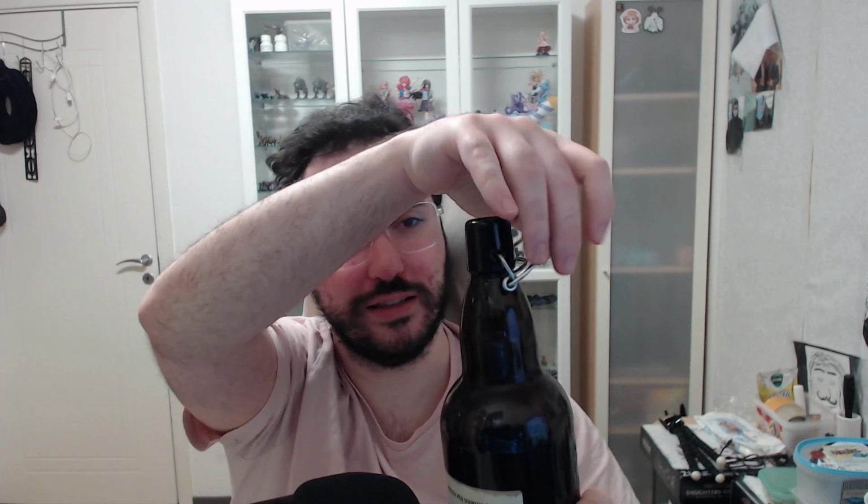I will say the worst thing about this is the actual bottle itself. First of all, it's very hard to pour it out because of how the bottle is right there. And, well, I guess this is actually better than a normal cork. So, considering that, sure, it's okay. But pouring it is actually pretty difficult, because it doesn't pour out very well.